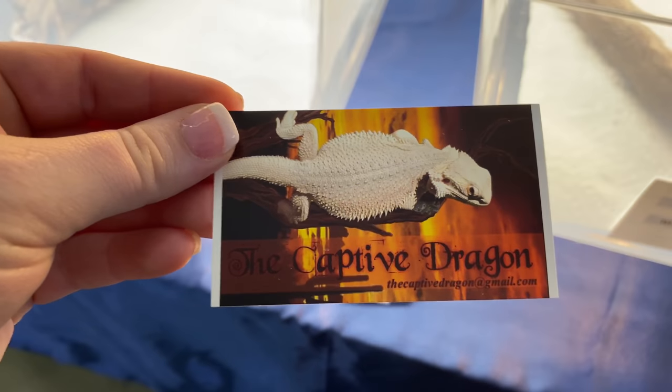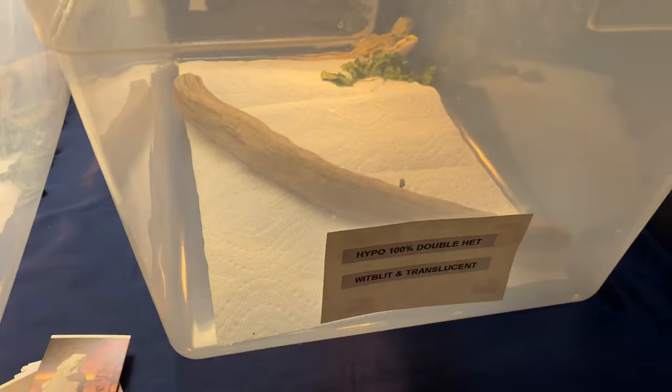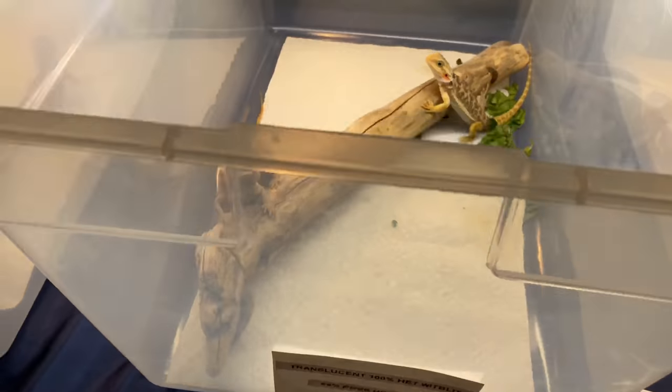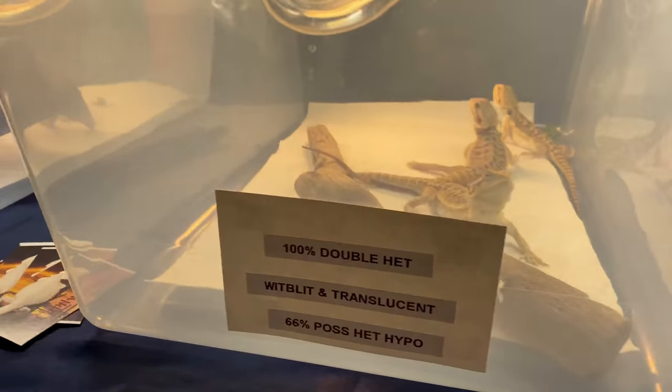Awesome. We got the captive dragon here. Nothing on the back. They got some nice little beardies. Hypo 100% double het. Nice. A few more beardies in here. Got a few more double hets.